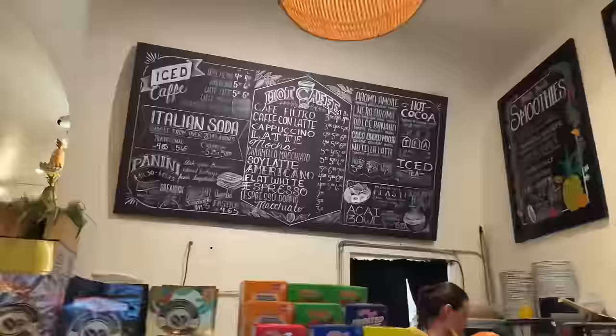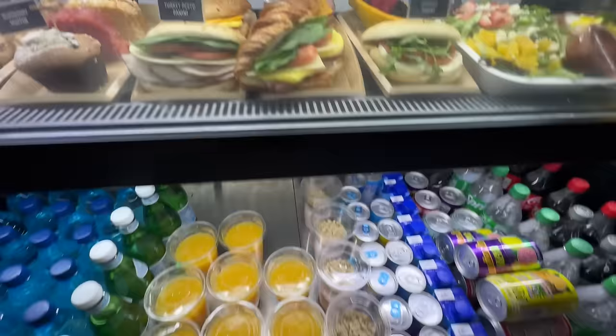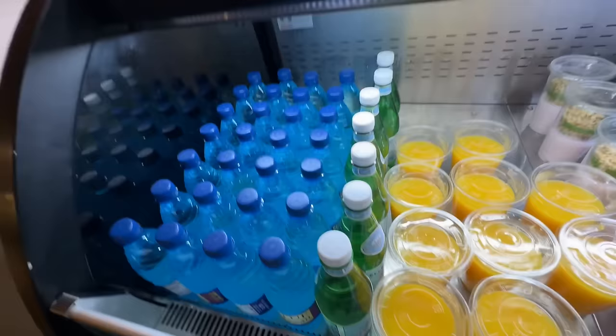Oh, there are waffles right here on this side. Okay. Smoothies. And look, they have bagels. This one, just a regular bagel. Look at pineapple coconut bread. It's a little bit different. Of course, your juice is here. Your parfaits. Some waters. And of course, coffee.